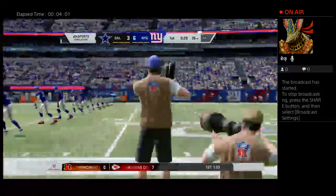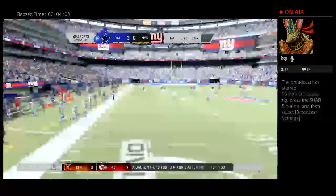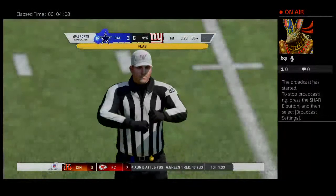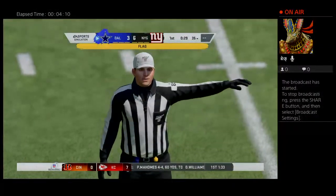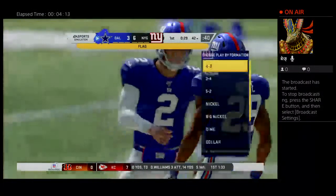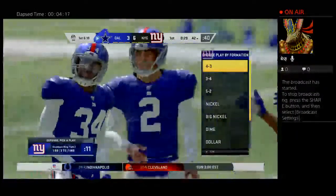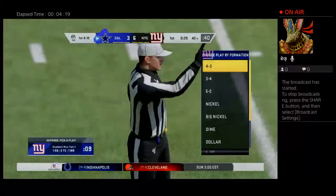Now he's back out there to boom this one away, maybe with some frustration after the PAT miss. Free kick out of bounds. Kicking team. And that drives coaches insane, doesn't it? When they see that happen, it just doesn't feel right, does it? Plus, you're giving up yardage. First down.